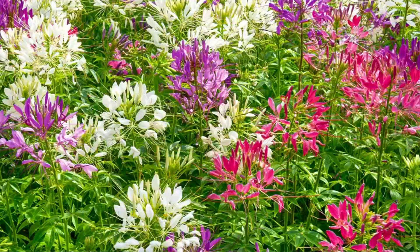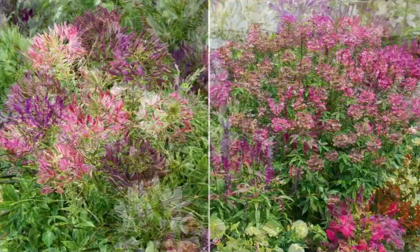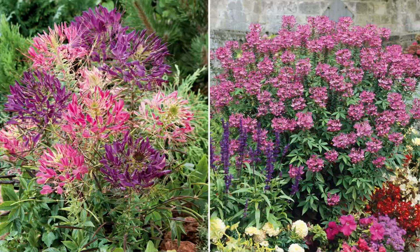But they're the colors that you'll see: the blush, the lavender, the rose, and the white, all mixed together. And these blooms are 4 to 8 inches across. The stems are 2 to 3 feet tall. So a nice, reliable, self-seeding annual.